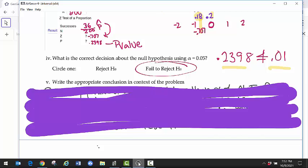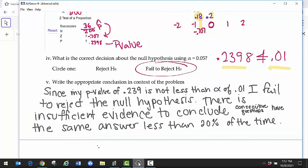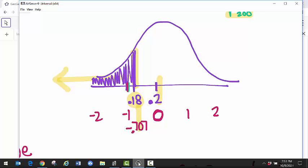So here we go. Since my p-value of 0.239 is not less than alpha of 0.01, I fail to reject the null hypothesis. There is insufficient evidence to conclude consecutive questions have the same answer less than 20% of the time. Okay, this 18% was not far enough away from 20 to make me really feel like I had enough evidence. So there's the end of that.